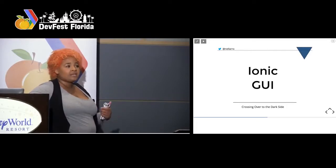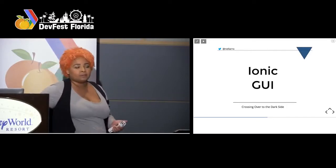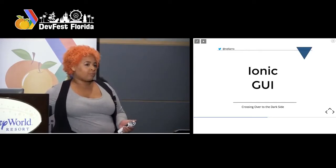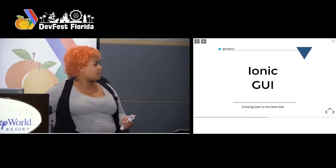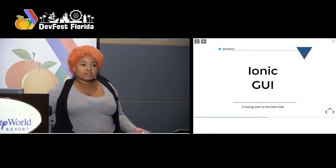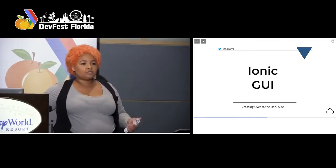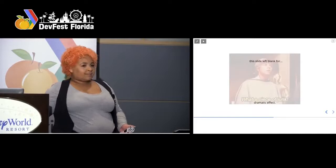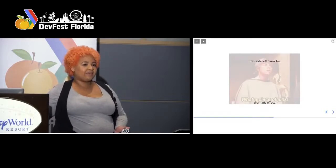Then from there, I actually was just like, I need to build this app pretty quickly. I can't take, you know, 3, 4, 5, 6 months building this app that these people need. It's really important to them, right? So I started using the Ionic GUI.